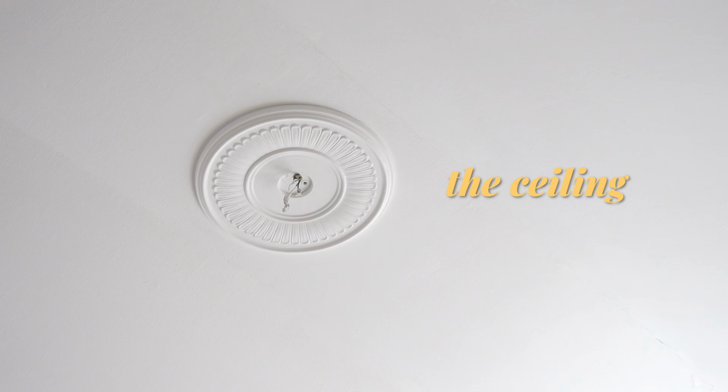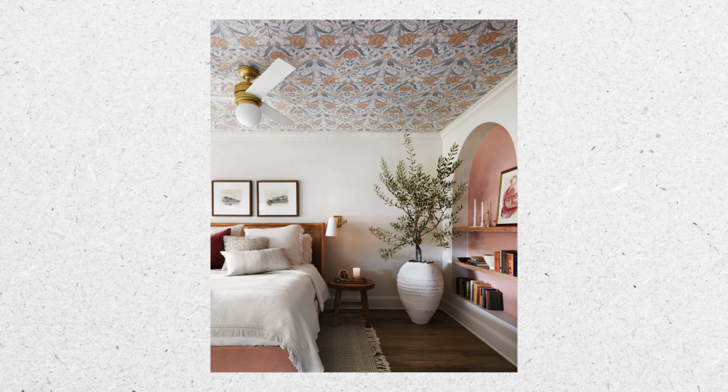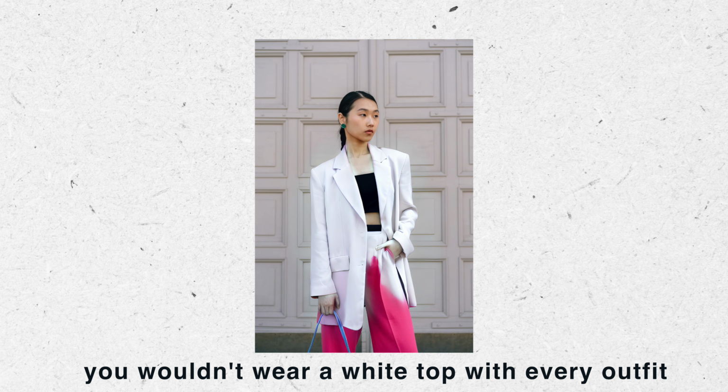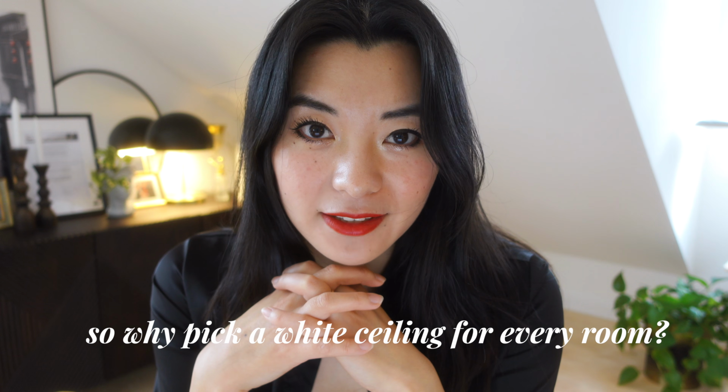Have you ever felt like your room is just missing that wow factor no matter how much you decorate? The secret weapon you might be looking for is right above you. The ceiling. Ceilings are a place most people don't think about, but they can totally change the room. You wouldn't wear a plain white top with every outfit, so why pick a white ceiling for every room?